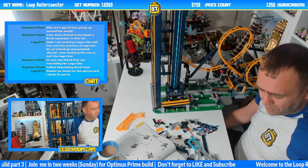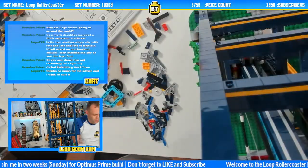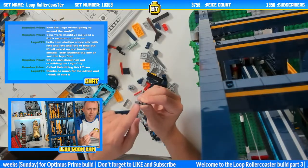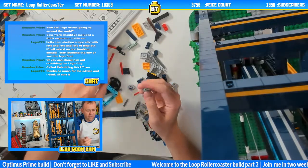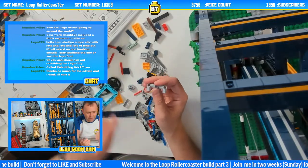Next up in zoom mode, got some more building to do here, so we get one of these circle pieces here with pins either ends, and we've got some corner connectors. Just connect those in either ends to make a shape like that.